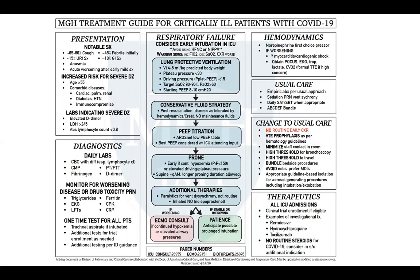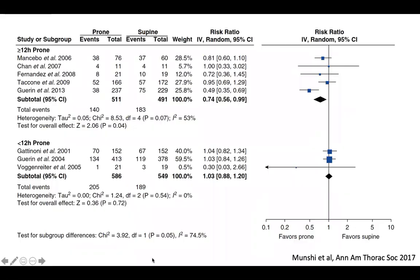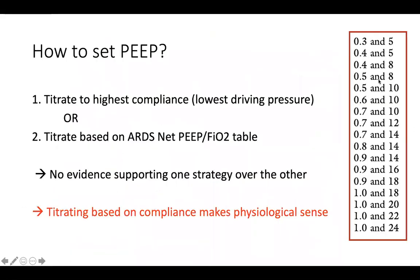Great question. The two questions are, one, how to decide on the FiO2, and the second, conservative fluid management in the setting of kidney injury and organ dysfunction. For the FiO2 question, we use either of two strategies. We can use the PEEP FiO2 table, which I showed, which is an ARDSNet table, and set the FiO2 and PEEP just based on this table.